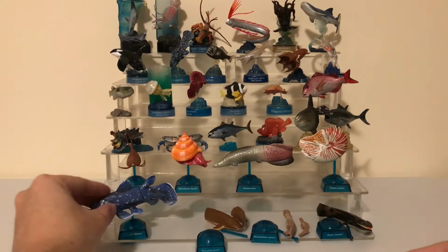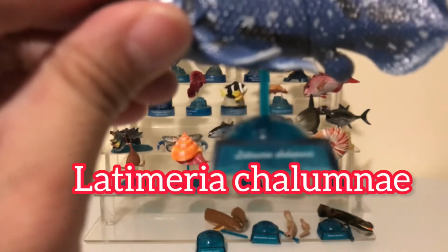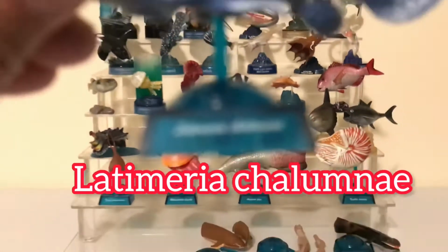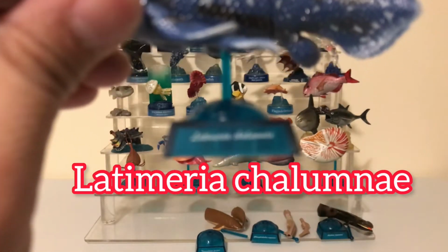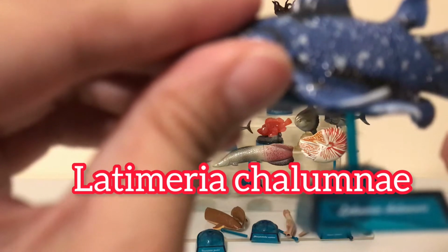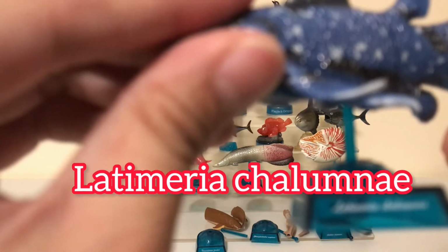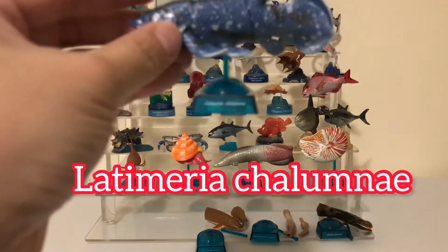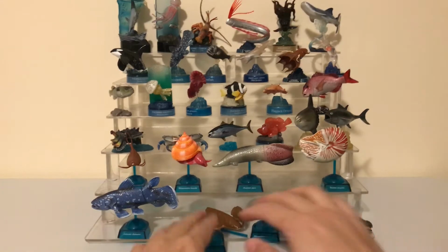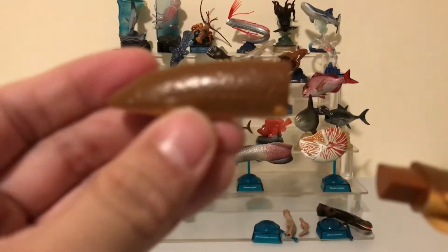Alright, let's take a look at the scientific name here. Kind of hard to focus on here, but I'll try and read it. Probably gonna butcher it, but it says Latimeria chalumnae. All right, forgive me for that, but just call it a coelacanth. All right, next we have this guy here.